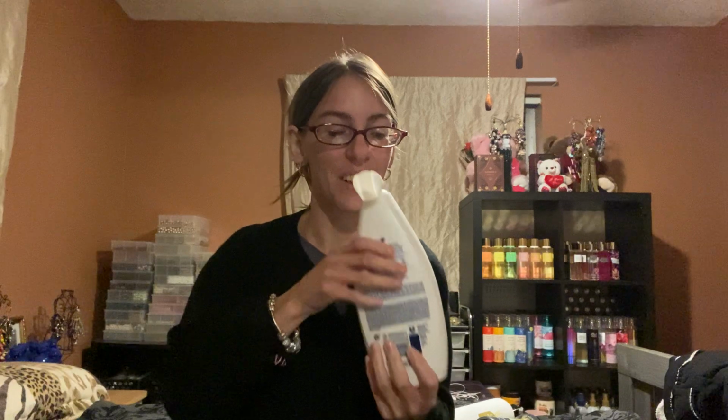Next, I'm using the Dove Nourishing Secrets Restoring Ritual Coconut Oil and Almond Milk Body Wash. I love Dove. I do. I've been using it for the past 6 months. I completely switched over my body wash and deodorant and bar soap to Dove, and I've had no breakouts and rashes since then, except the deep moisture. I can't use that one, but I love Dove and I love this body wash.